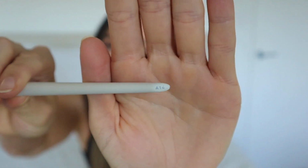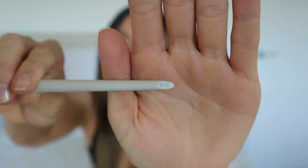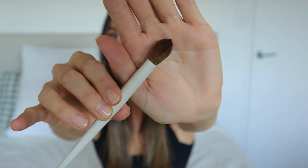You've got the small brush. It is the A14. You've got the little numbers on the end there. I don't know if you guys can see that. And this is the smaller brush, called the Precision Setting Brush. So I'm assuming that after you do your under eye concealer and stuff, you can set it with setting powder. I'm just guessing here, I'm no makeup guru, but I am thinking of using this in the crease of my eyes for when I do eyeshadow, because that is what I use the majority of the time. This would be one of my most used brushes for sure. So I thought that one was a really good one.